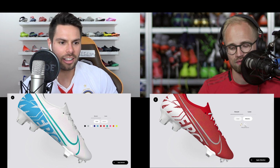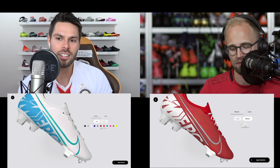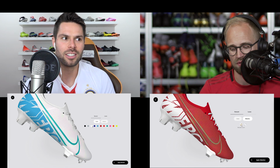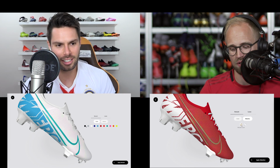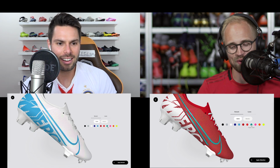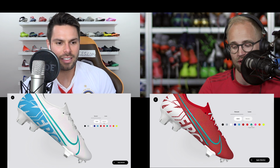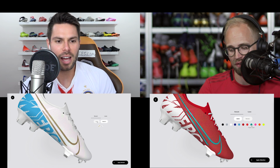I kind of wish that there was a green available. There's Hyper Jade, which is more of a teal color, but I'm thinking like a regular, almost Kelly green color is kind of what I would like. I think that would look quite cool. The Hyper Jade is also cool though. It's going to be a color you're not going to see on many boots out there. No, it really is cool. But I'm kind of stuck.